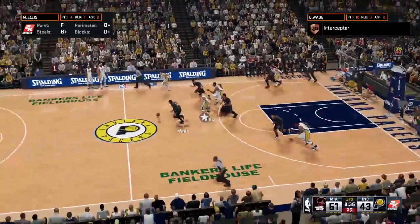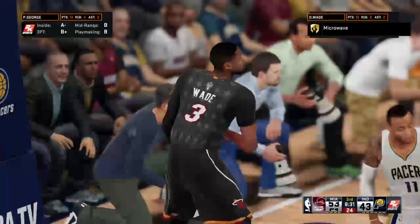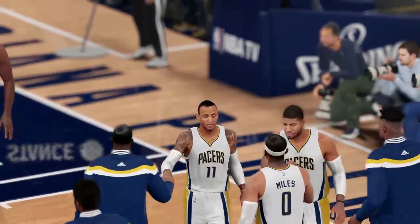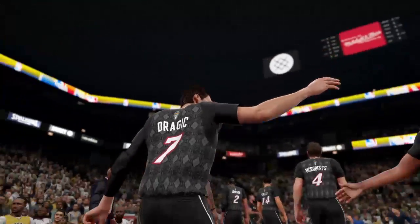It's deflected. Stolen by Wade. Goes up. Flushes it down to finish the break. And unfortunately, we've seen a few too many of those. A lack of concentration and alertness, a turnover, and an easy bucket the other way in transition.